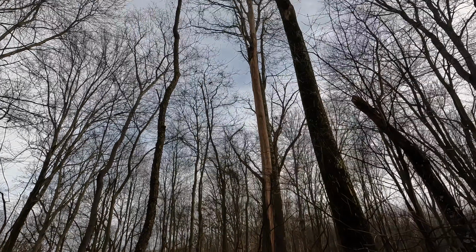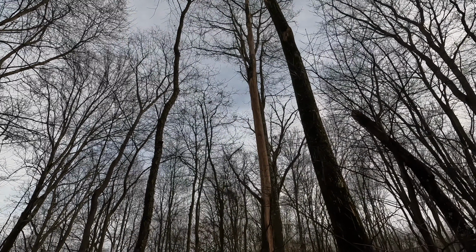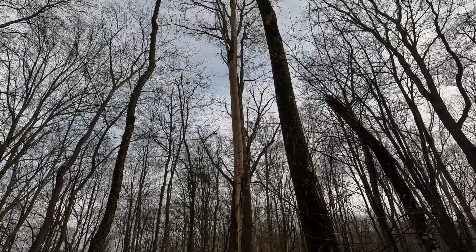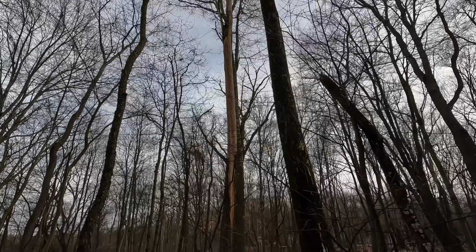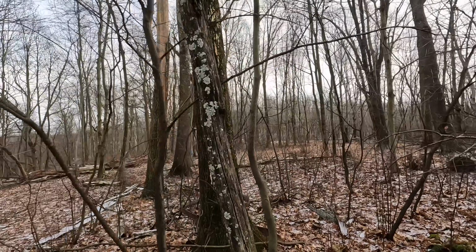Those dead limbs up there, they get kind of sketchy. But I definitely want to get these down. I don't want to wait another year on these ones for sure. They'll be dropping limbs like crazy. Yeah, there's a lot of wood just in these two trees right here.